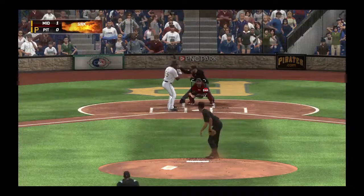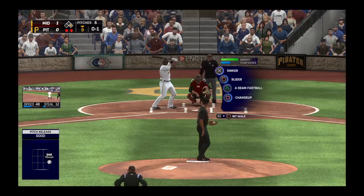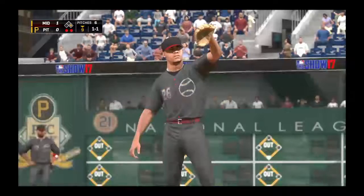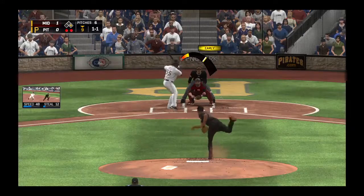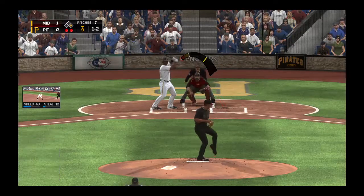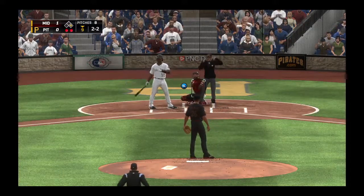First offering on its way. Josh Bell is in with 2 away now as he looks at a called strike 1. Here comes the 0-1. Off the plate, 1 ball, 1 strike. And the reason he's working away so much here is because he's got that big hole on the right side of the infield to worry about with the first baseman holding the runner on. It's always smart to pitch into the defense you have behind you.